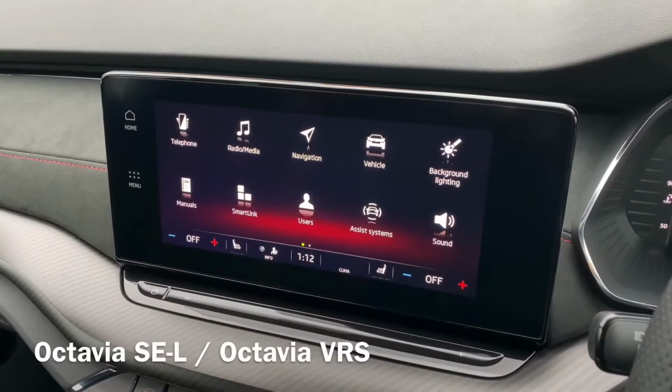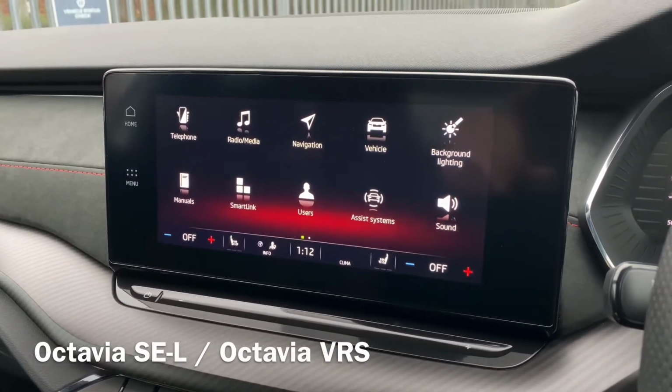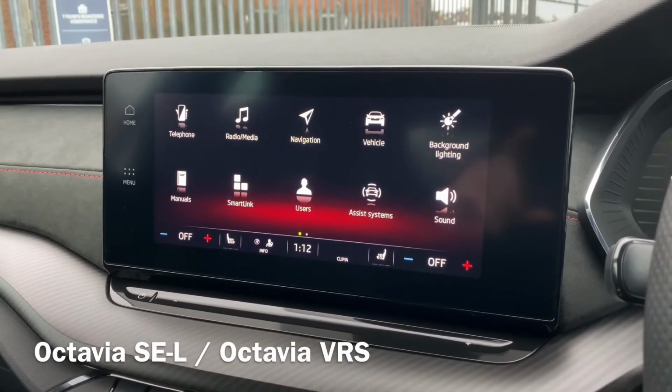Now onto the 10-inch Columbus system, which is very similar to the Bolero, but is supported by the SEL and VRS versions such as this one.